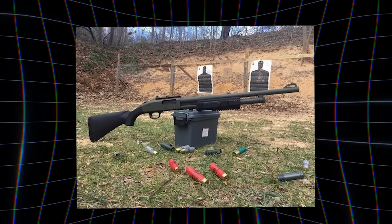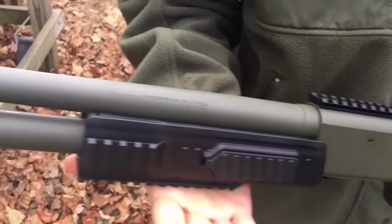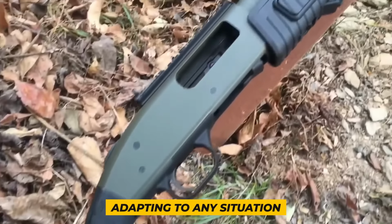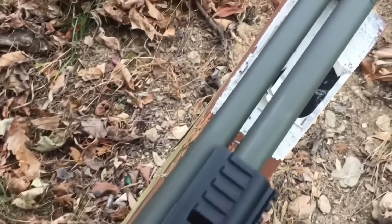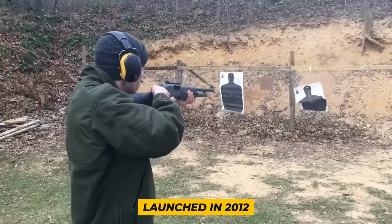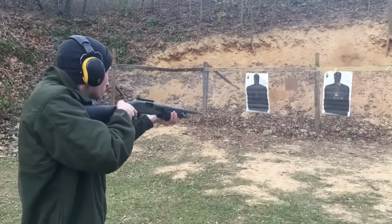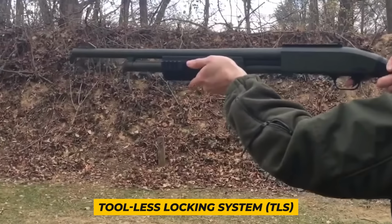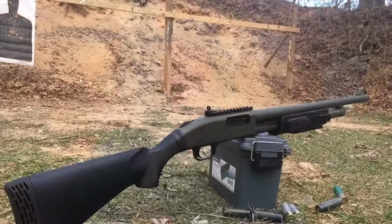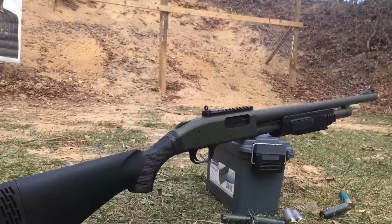The second on our list is the Mossberg 500 Flex, a shotgun that wanted to be the chameleon of firearms, adapting to any situation, but sometimes it left you wondering if it was trying too hard to fit in. Launched in 2012, the 500 Flex was designed to revolutionize modular shotguns with its tool-less locking system, TLS, allowing shooters to swap stocks, forends, and recoil pads faster than you can say John Wick.